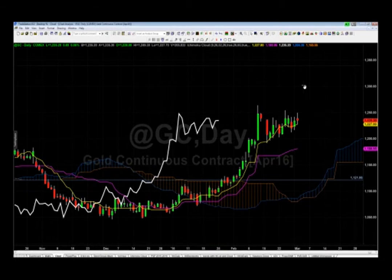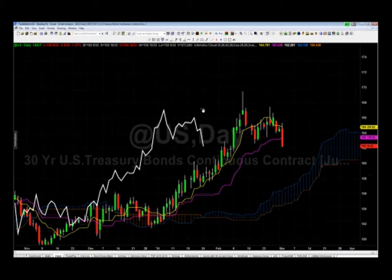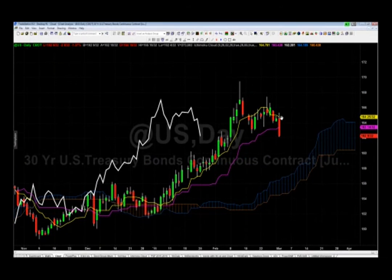Let's take a look here at the bond market. So bond market is still a long, but it broke below the yellow and the purple line. So where's the next place that the bond market's going to go? You guessed it. It's probably going to drop right here to the cloud before it bounces again. So you're looking for longer term, bonds look good, but shorter term right now, since they're down $2.30, it's a pretty good move in the bonds. They're probably going to drop to the cloud, so you could trade those to the downside.